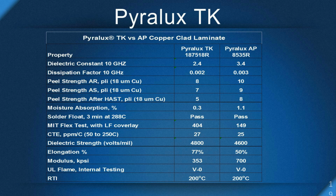Just going back to the TK, you can see the dielectric constant's quite low at 2.4, very low loss, very good peel strength, very low moisture absorption, a lot of good properties. It's just because the TK Teflon melts at 550 Fahrenheit, the core has a higher melting point, but they're pretty close. So it's a little bit trickier to laminate, but versus the HT is pretty straightforward aside from the high temperature. But it does have some pretty nice electrical and mechanical properties. Next slide, please.